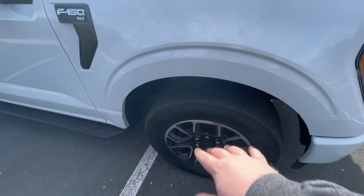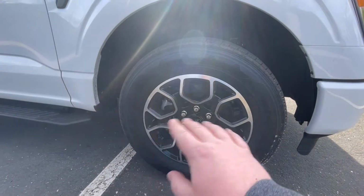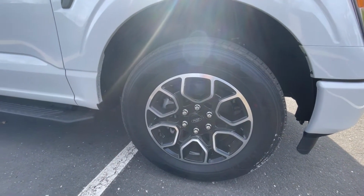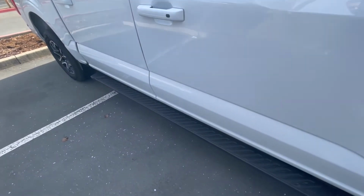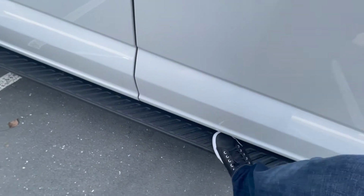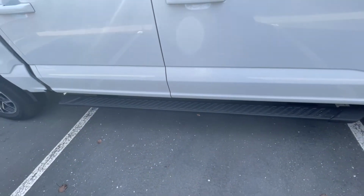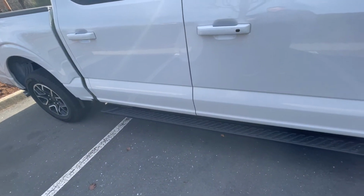It also comes with the 18-inch wheels, so you can upgrade the wheels to 20-inch. They look a little bit different, but these are the 18-inch wheels that come standard with the Sport Appearance package. It also comes with a black running board, and these are actually nice running boards for reference. You know, I'm a size 12 shoe, but basically it works perfectly. I really like it. It's a good size. I'm not a huge fan of the tube ones, so those are awesome.